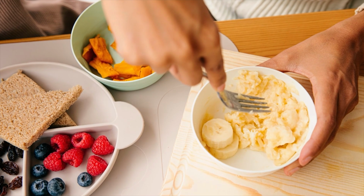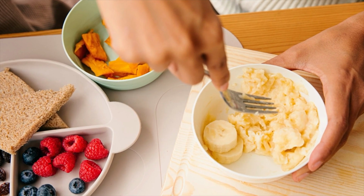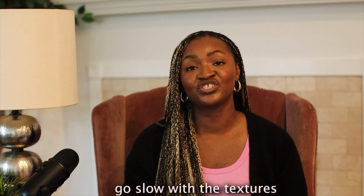A few tricks to introducing new foods and also getting them accustomed to feeds is to go slow with the textures and also be patient. A lot of these foods, they tend to take you multiple times before they get used to it and then actually start tolerating it.